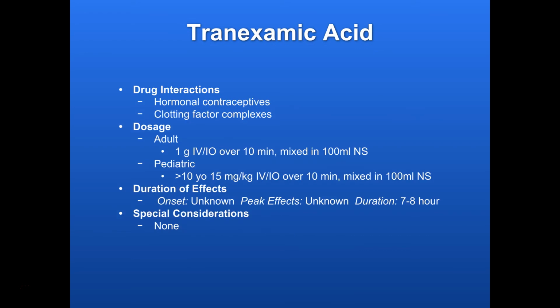Drug interactions: hormonal contraceptives can interact with it, and other clotting factor complexes are possible as well. They're working on different things for hemophiliacs. I think they're doing trials for also giving this with hemorrhagic strokes and trying to expand the uses of this drug beyond just trauma, which is how we use it now. Nosebleeds, that's another thing they're trying to expand on.